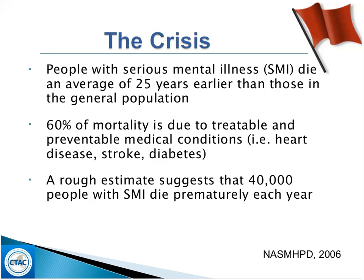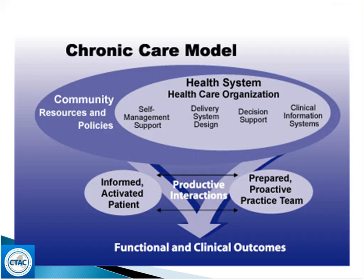And moreover, 60% of this mortality is due to treatable and preventable medical conditions like heart disease and diabetes. And so that's why we have a real opportunity to make change here. Rough estimates suggest that 40,000 people with SMI die prematurely each year. And so a lot of funding actually has been put into addressing this issue as well.